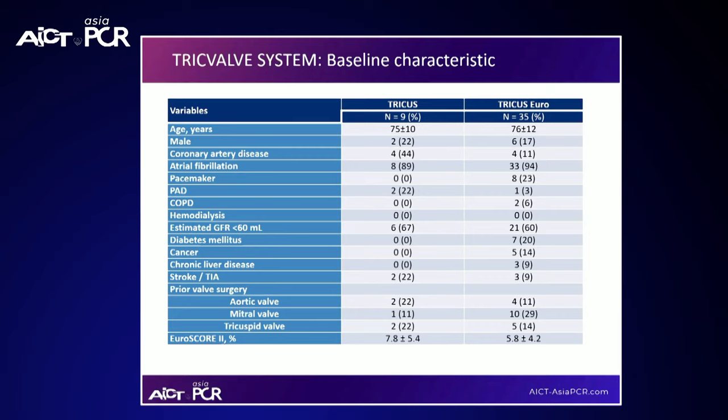As we expected, most are in the older age group with a mean age of 75 and 76 years old, and there is a high proportion of patients with atrial fibrillation, more than 90%. There is also a high proportion of patients with renal insufficiency. And most importantly to note that in both trials, more than half of the patients had prior valve surgery.